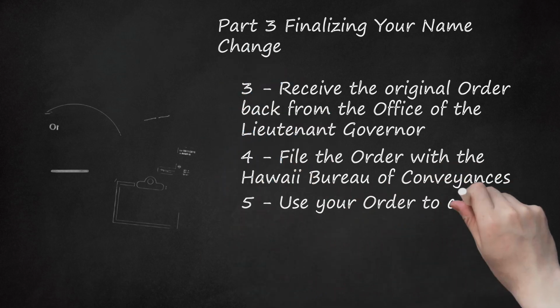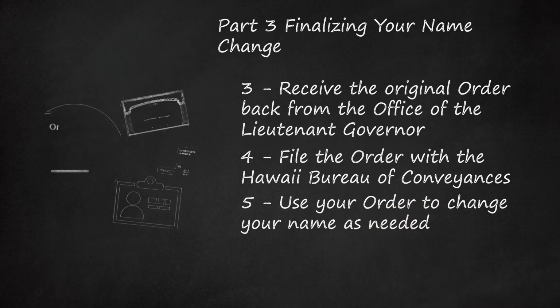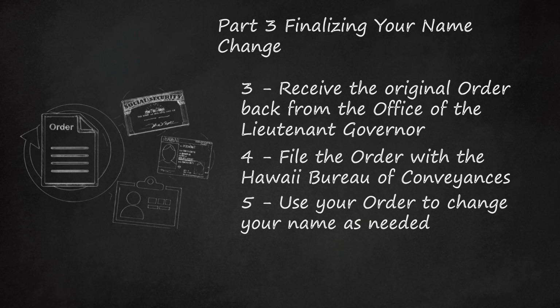5. Use your order to change your name as needed. There are a variety of government and private offices with which you must change your name. These offices may include your local Social Security Administration office, your local Department of Motor Vehicles office, your doctor's offices, the local court system if you pay or receive child support, your children's schools, and other offices. Some offices will require a copy of the order, whereas other offices may simply take your word for it that you have legally changed your name.